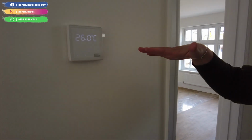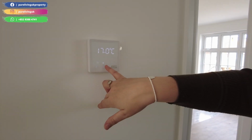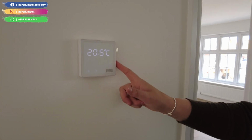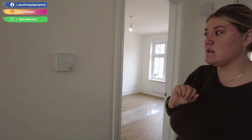This is quite easy to use, so it is just a spinny wheel, so you spin it up. When it's flashing, that's the temperature you want it to be. When it's solid, that's the room's current temperature. If the heating is on, a little flame will appear here to let you know that the heating's on. And if you want to turn the heating off, you can just scroll it down below the room's current temperature and the little flame will disappear to let you know the heating's no longer on.